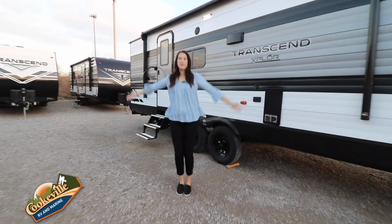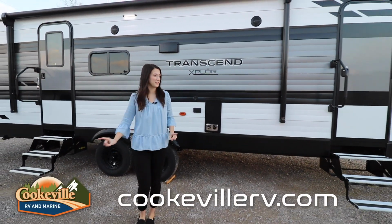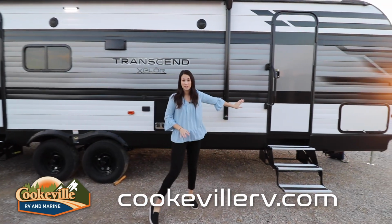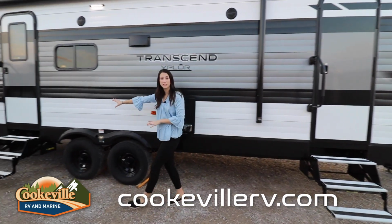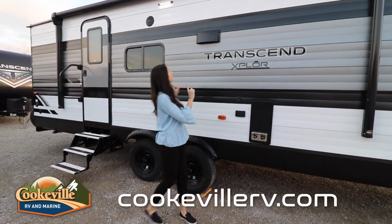We would love to help you, but let's get going on the outside. On the exterior, we're going to take a look at the fact that there are two doors on this camper. There is one in the master bedroom, and then of course your main entrance here on the side that goes towards your entertainment space. But also, let's take a look at this big awning.